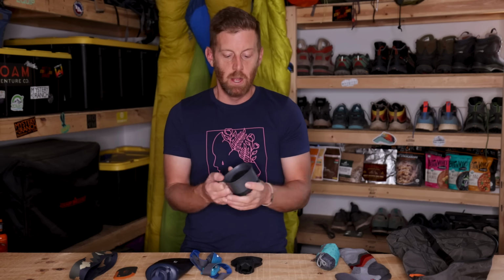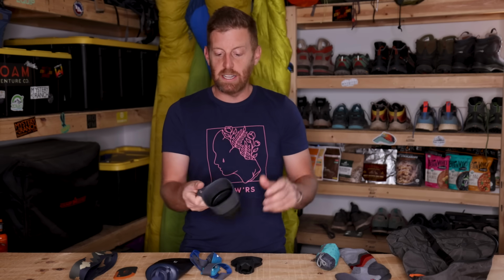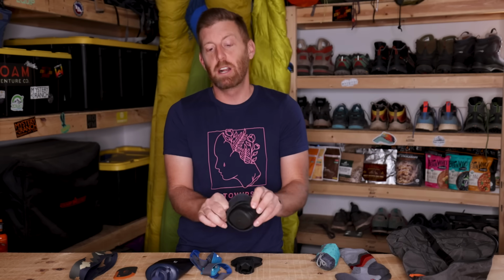It's a very lightweight little cup, takes up very little room, but it's just a nice thing for me to drink my morning cup of coffee out of. So if you're looking for a quality backcountry cup for drinking coffee, drinking tea, whatever you want, it is a little bit of a luxury, and I just really like it. So check out UCO, the collapsible camp mug, and honestly, for 15 bucks, I am a big fan of this.